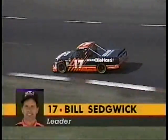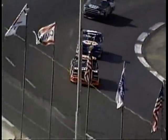You know, he came here with just such momentum on his mind, knowing that he could get around this place, and he's certainly showing the way right now and has taken the lead with a little bit of ease there.